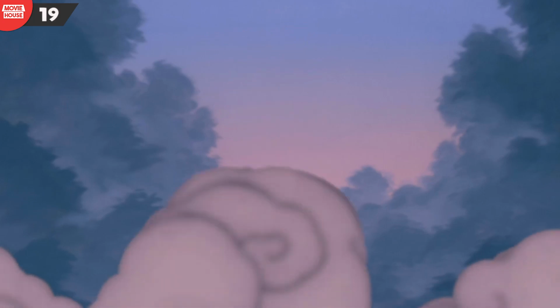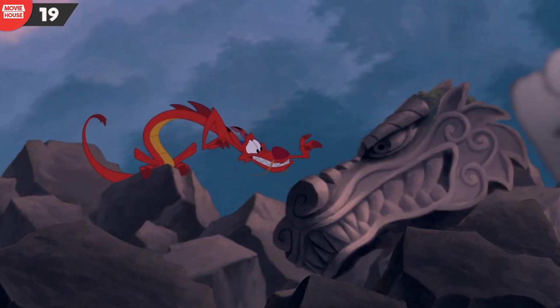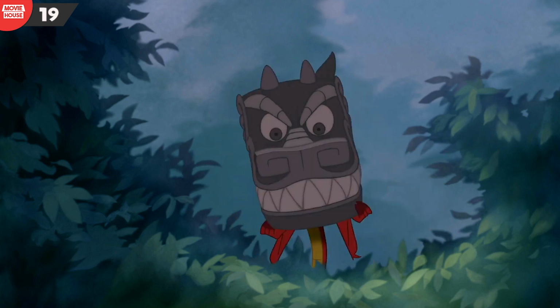19. Now this is a rather big mistake. Notice how the very design of the stone statue changes after it is broken by Mushu. Errors like these happen when there's not much attention to detail.